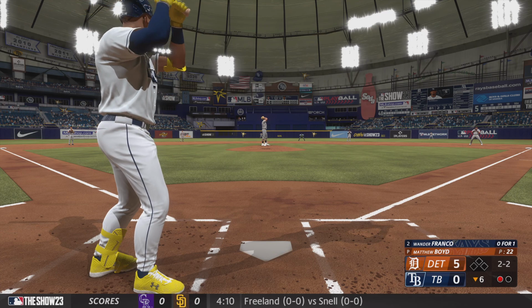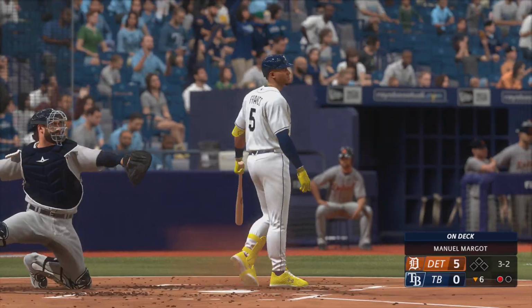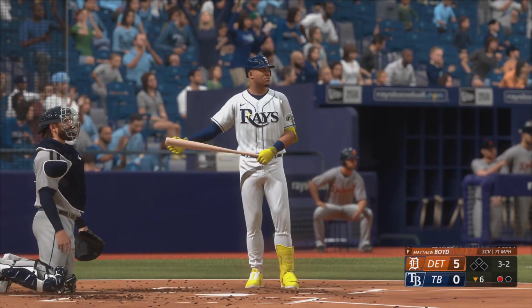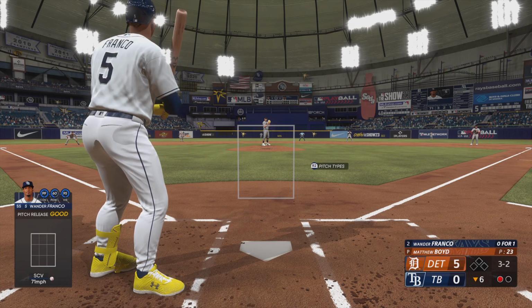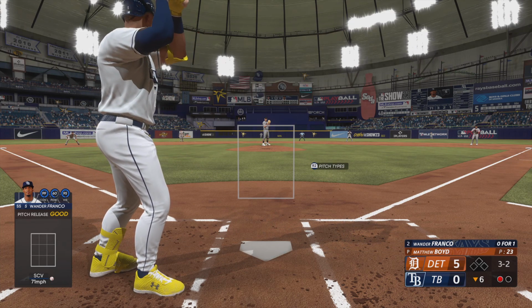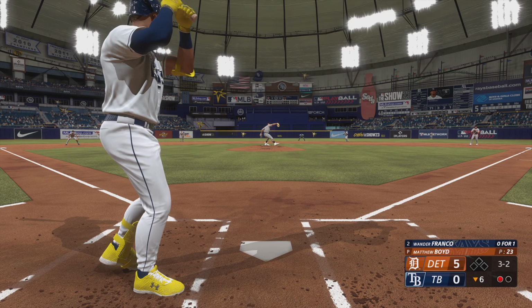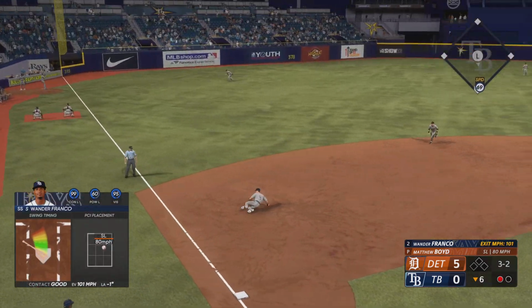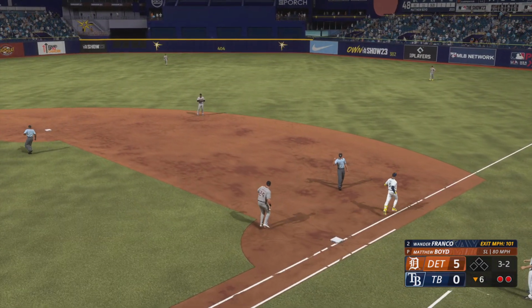One down, bases empty. He should get a pretty good pitch to hit here with the 3-hole hitter coming up if he's walked. And here it comes. That's to third. Stops it on a slide. The throw. And that's a great play for the out.